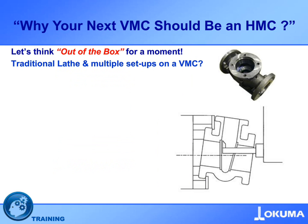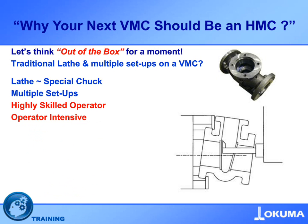Now we get to my favorite little part, the last job that we talked about. We're back to our little valve body. The lathes that this customer was using used special chucks. They're cantilevered chucks. They're counterbalanced. He had highly skilled operators to turn in particularly the seats of this valve. Very operator intensive. And as I mentioned earlier, that was times 3. That was a problem that he had.